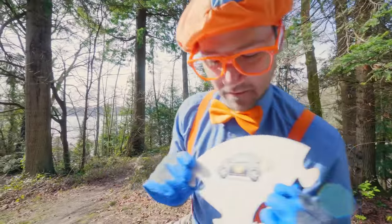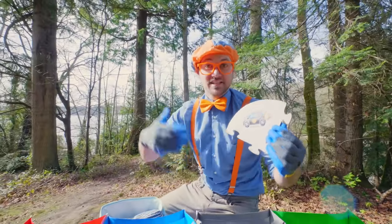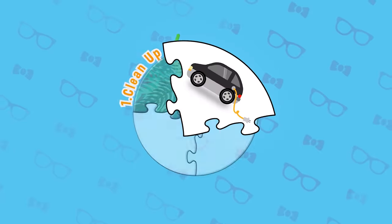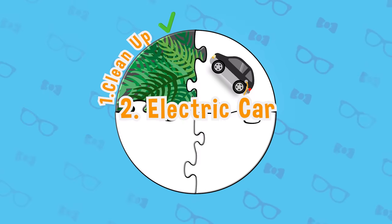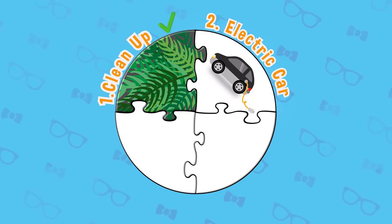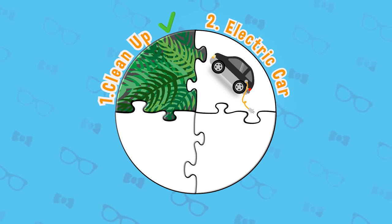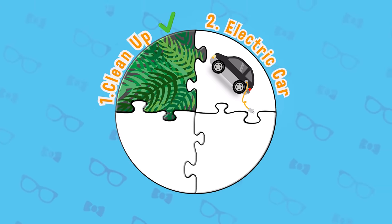Hey, what's on it? Yeah, this is an electric car. Another piece of the Great Green Adventure puzzle. Woohoo! Step number two, let's check out an electric car. Electric cars are super cool because they run on electricity instead of gas, and that's great for our Earth. But before we do that, let's learn a little more about respecting our planet Earth, because it's our home.